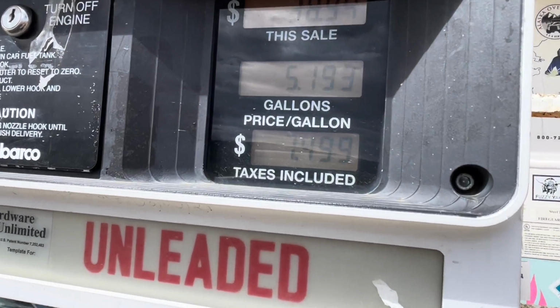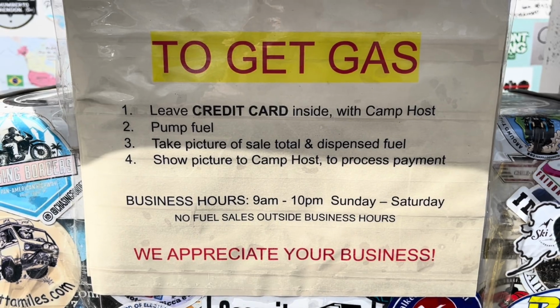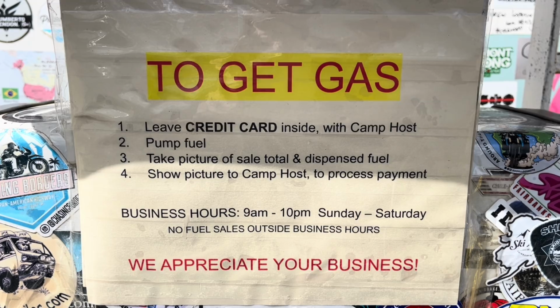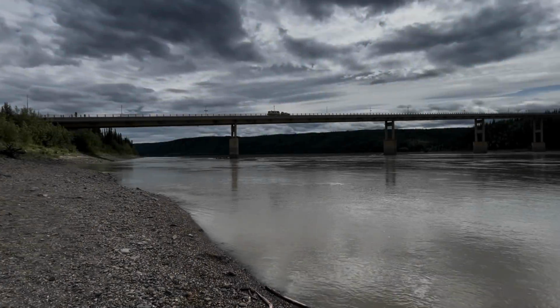And there's an interesting process. You give the lady your credit card inside, you go pump the gas, you take a picture of how much you spent, you take it back inside, they charge you, you give your card back. So anyways, very beautiful area. I can definitely see why people come here to do some fun recreation.